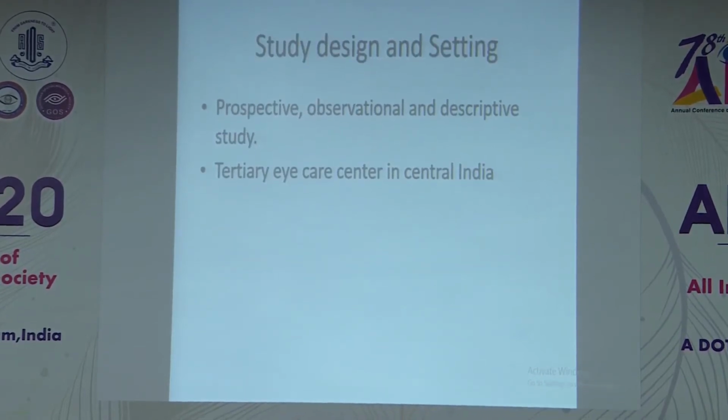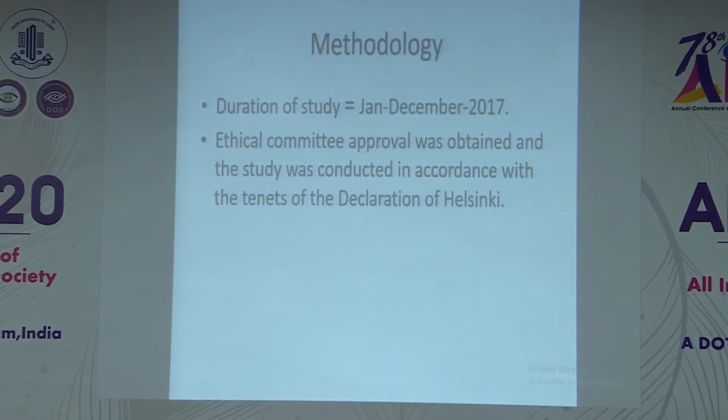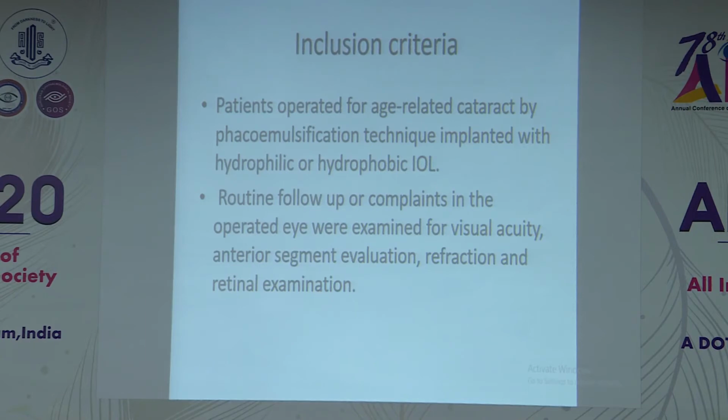So it was a prospective, observational, and descriptive study. It was carried out in a tertiary eye care center in central India. Duration of the study was January to December 2017. Ethical committee approval was obtained, and the study was conducted in accordance with the tenets of the Declaration of Helsinki. Inclusion criteria were patients operated for age-related cataract by phacoemulsification technique with implantation of hydrophobic and hydrophilic IOL.